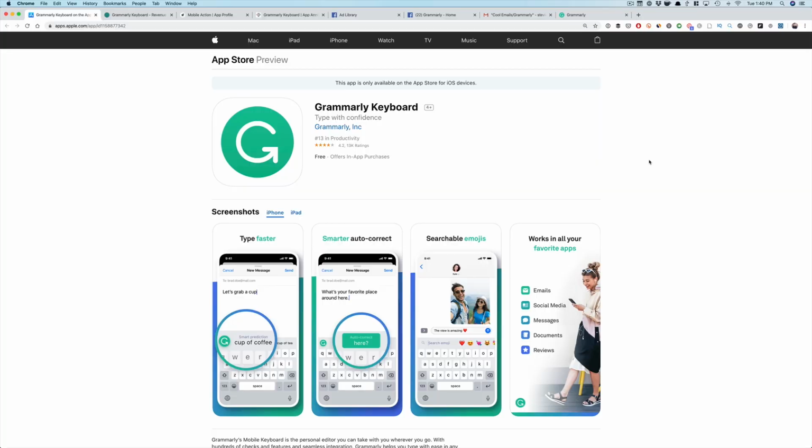All right, guys, here's the app. It is called Grammarly Keyboard, Grammarly. And what the app does is it auto-corrects your grammar, essentially, and your spelling. What I really love about it is the keyboard is very similar to the iPhone default keyboard.